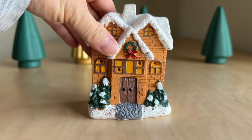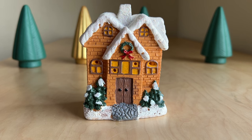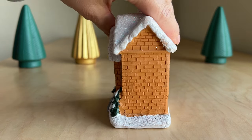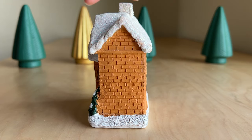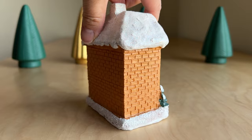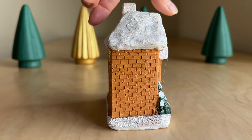Next, we have this orange brick house, and it has three triangular roofs. It's almost like three different buildings together. The front door is double wooden doors, and it's a gray cobblestone walkway, and multiple trees in front. Let's look at it all the way around. You can see the brick detail all the way around the house. And it has a chimney on top as well.